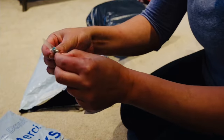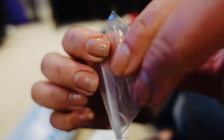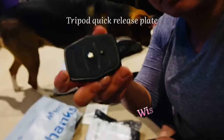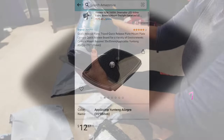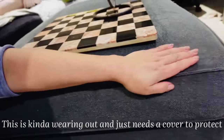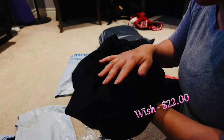Meron ako nakita mga cute na hikaw doon. Cute, diba? Cute siya. Maganda yung quality niya. Para sa ano to, sa camera stand. Ito yung para sa ottoman. Ayan, medyo kalumaan na. Hindi naman masama, pero it's nice to put a cover on it. Ayan. Oh, wow. I didn't expect it to be like this. The quality is really, really nice. Oh, wow. Ang ganda. Ang ganda ng quality niya. But I know it's way, way cheaper than Amazon.